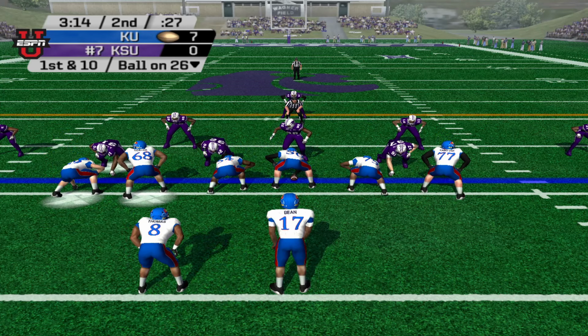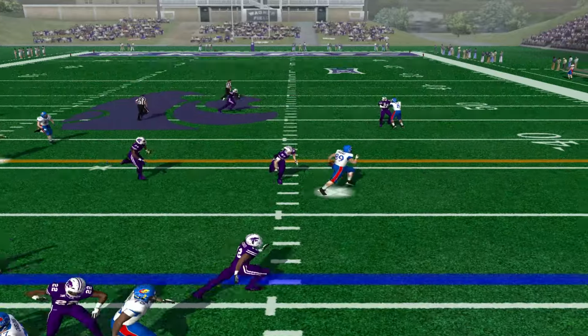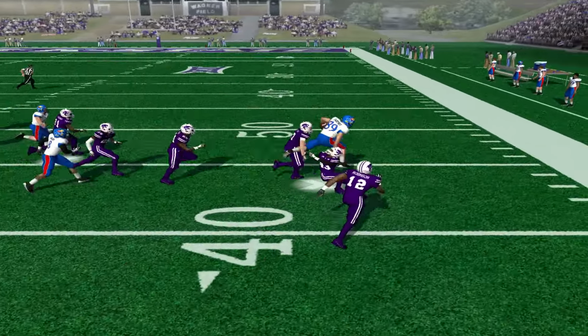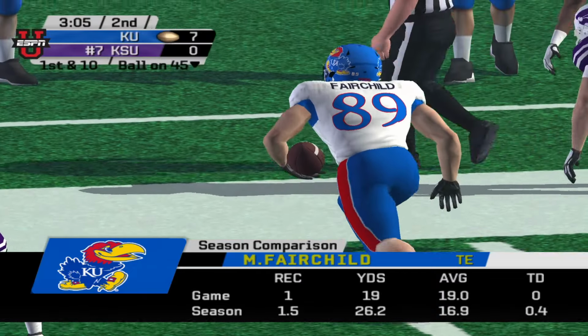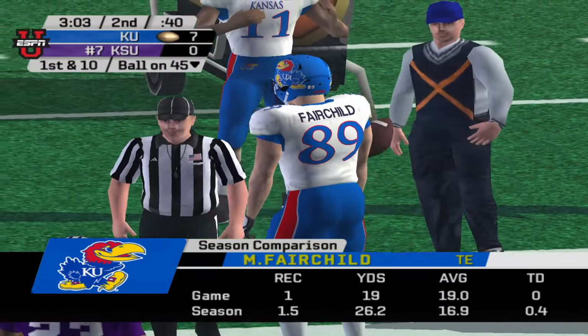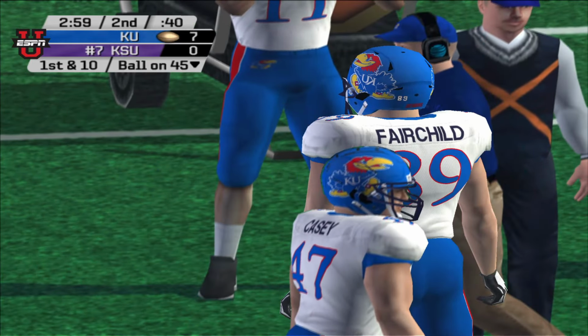Kansas comes out in the shotgun. They'll throw on first down. Comes across the middle. And it's caught. Can't wrap him up. And down he goes. I like the defense that was called. They just didn't make the play on the ball. You're right. It wasn't necessarily bad defense. The offense just executed, and the result is a first down.